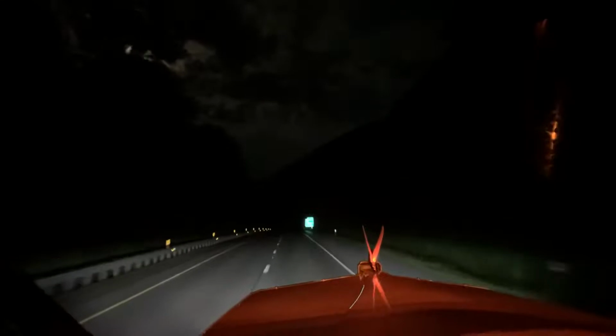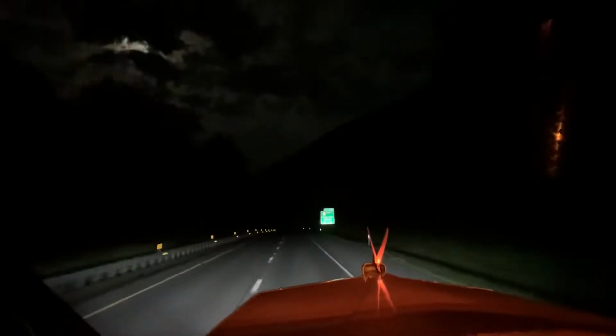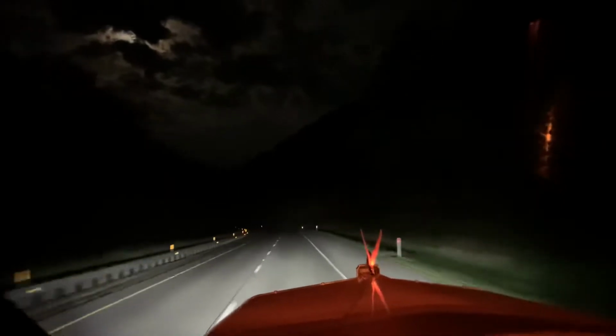These are the 5700K versions, which is the more modern white. I preferred the yellow light, but as I've gotten older, my eyes definitely like the brighter white light for driving at night. They're truly impressive.